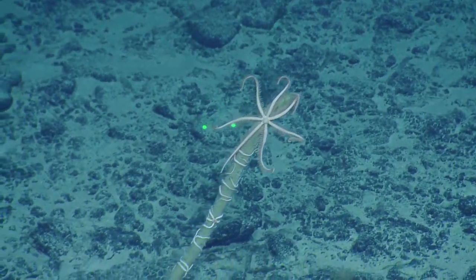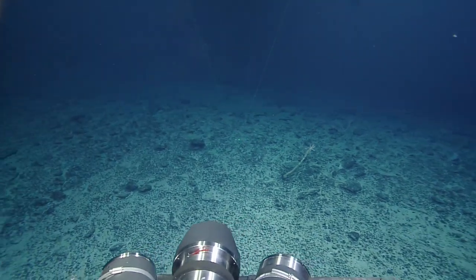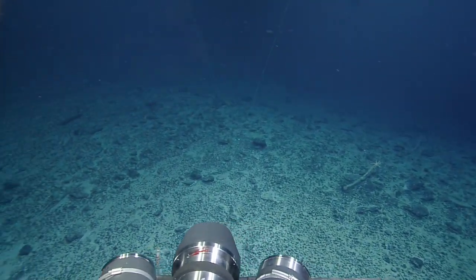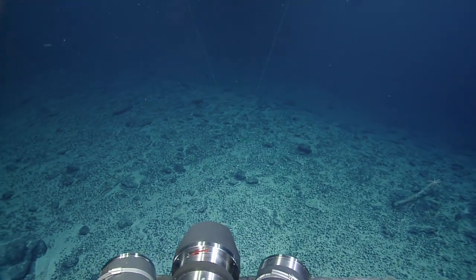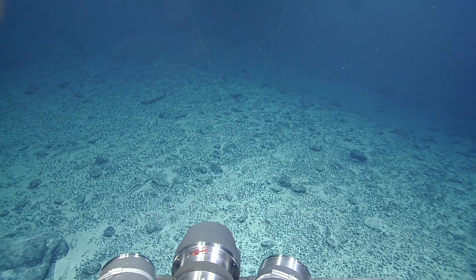Okay, go wide video. So that was a Bercingid sea star, and then Ophiuroid brittle stars down the stalk of that dead sponge. Bercingids are related to sea stars you might see in the intertidal zone. Same group, but Bercingids are deep water.